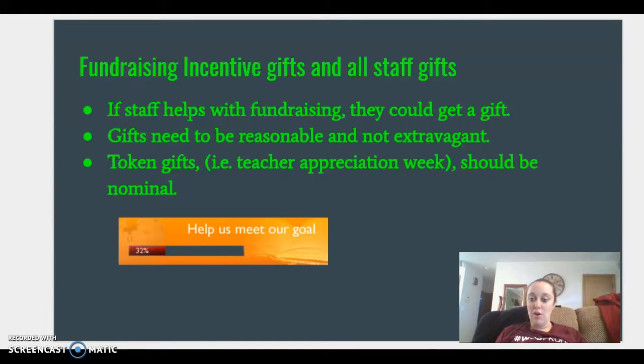Fundraising incentive gifts and all staff gifts. Just remember, if a staff member helps with the fundraising, they could get a gift. For example, the student council staff member could get a gift if the student council raises so much money, that sort of thing. Gifts, again, need to be reasonable, not extravagant. And token gifts, like they said, Teacher Appreciation Week, should, again, be nominal. It shouldn't be a $50 gift card per each person. It needs to be realistic.